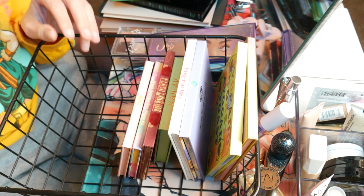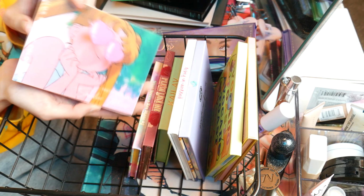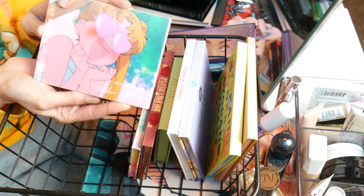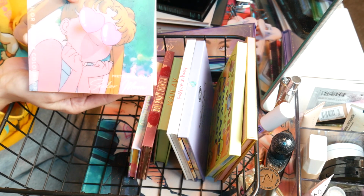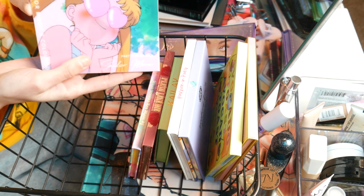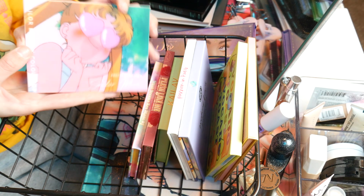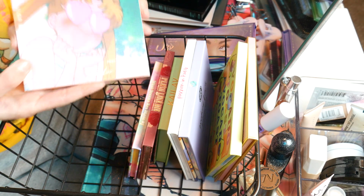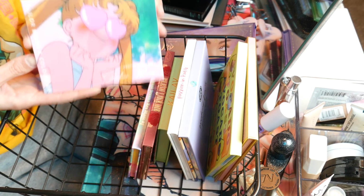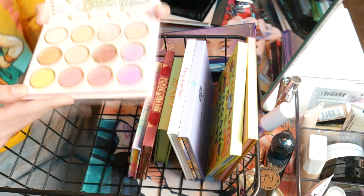And then I have the Colourpop Sailor Moon, and just like the Detective Conan palette, I'm not getting rid of this one because this is actually an anime palette, and I don't know if you can see her, she has one of those, she changes, like she's smiling. I like to use this gif as well in my Instagram stories and just in chats.